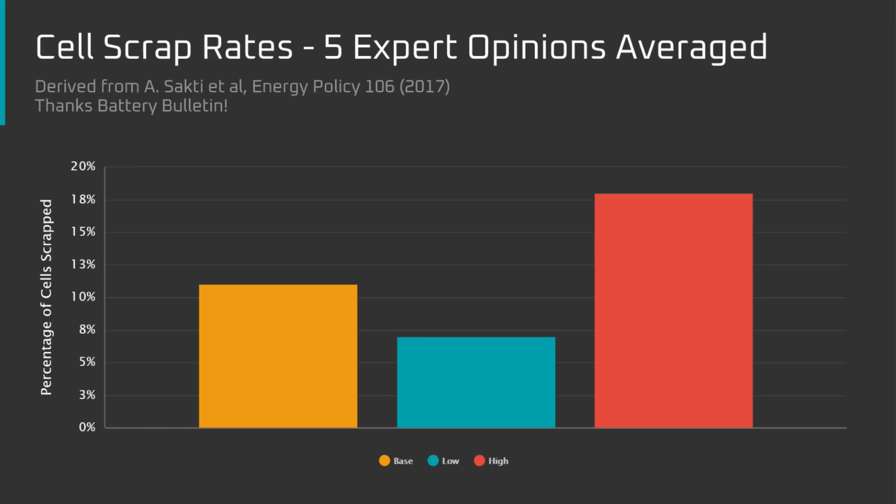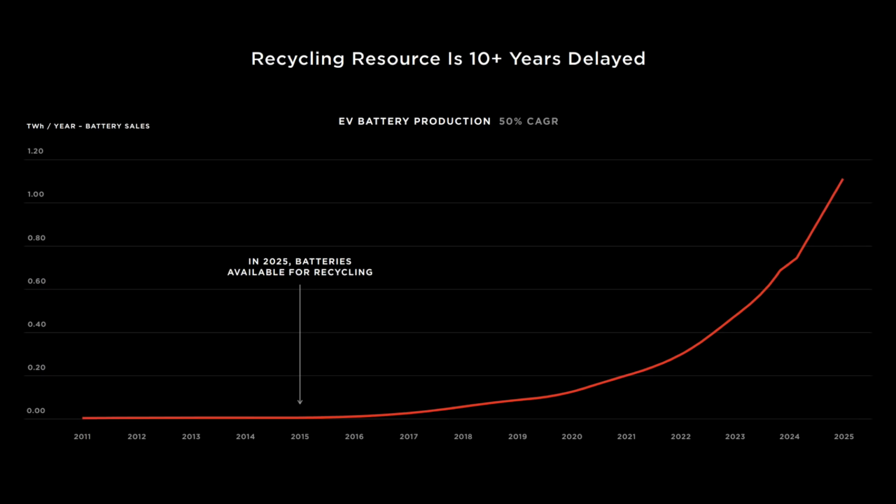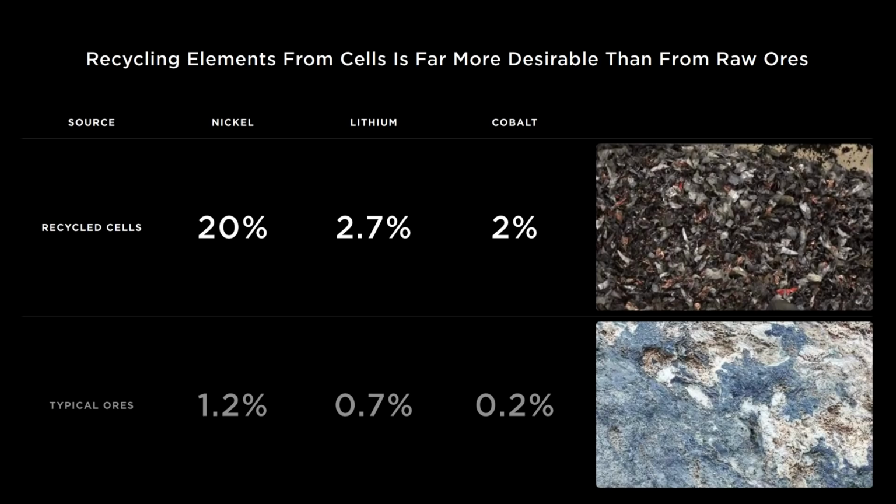Initially, I'm not sure who will be recycling battery cells that fail quality control or what process will be used. I'm hoping that Tesla's developing a pilot recycling process in-house to deal with cells that fail quality control. Then, later in the decade, Tesla could not only recycle cells that failed quality control, but also batteries from end-of-life vehicles.